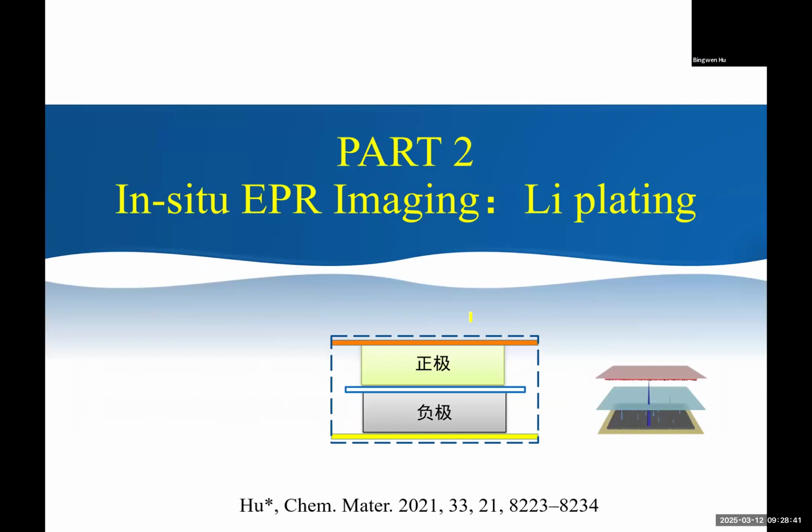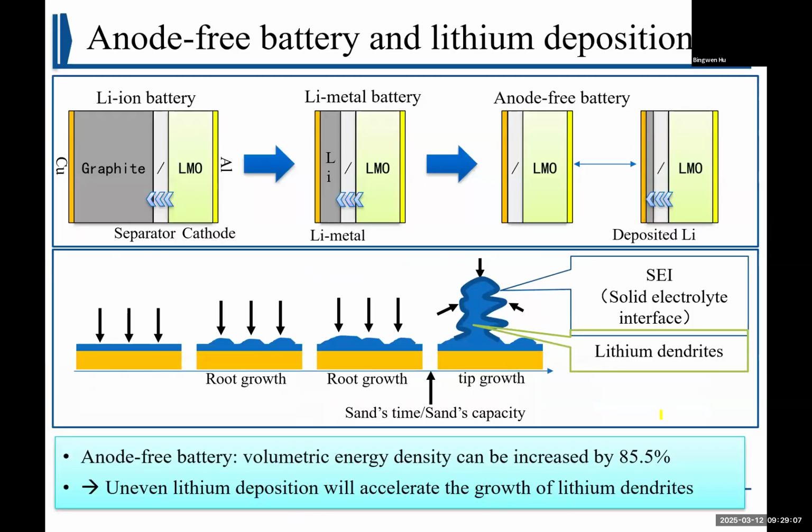The second part is about lithium plating. This is the cathode, this is the anode, and this is the separator. If the lithium moves from the cathode to the anode, sometimes you will generate this lithium plating phenomenon. The most important thing is that if the lithium plates on the surface of the anode, sometimes it will grow, and the growth will lead to lithium dendrites. If the lithium dendrites penetrate the separator, it will cause a fire or explosion. So we try to avoid this kind of uneven lithium deposition.